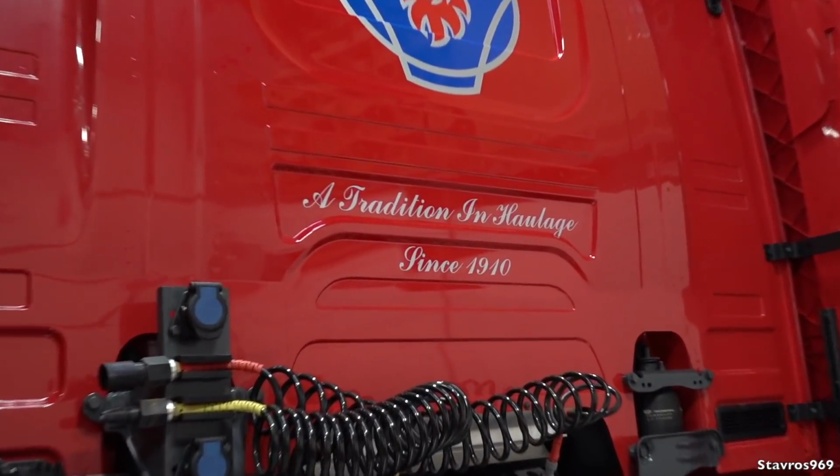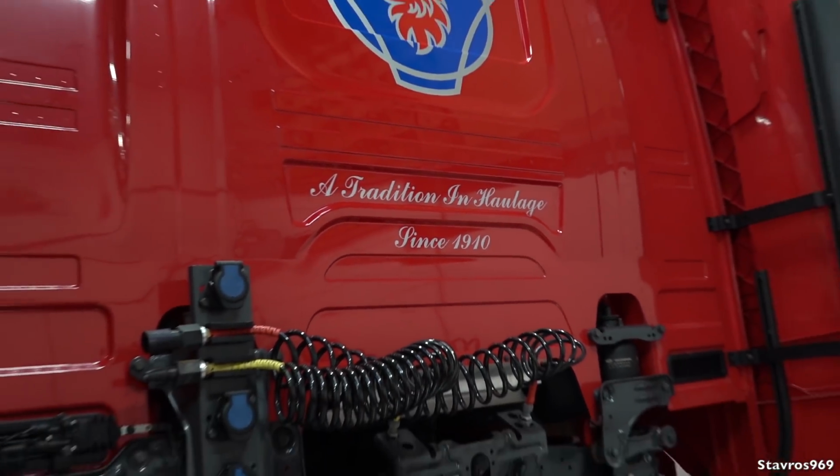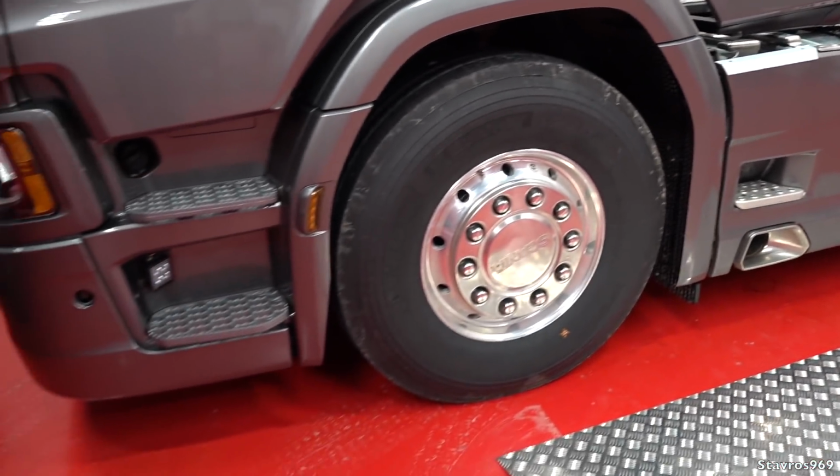Oh yeah, a tradition in haulage since 1910. Looking very good. Okay, let's move on to the 650S.